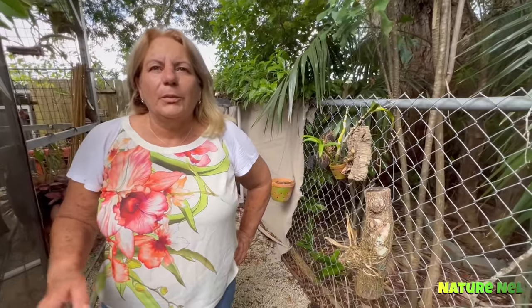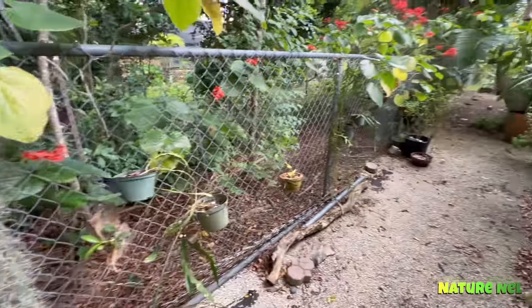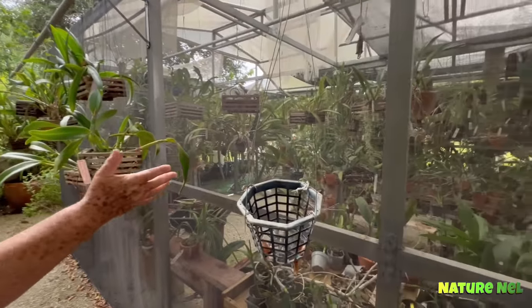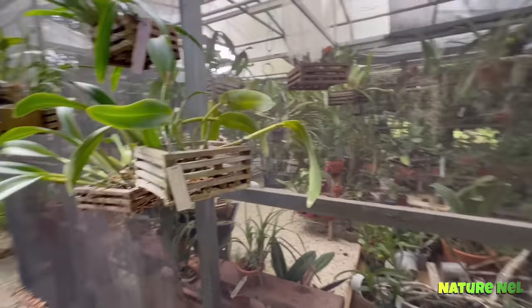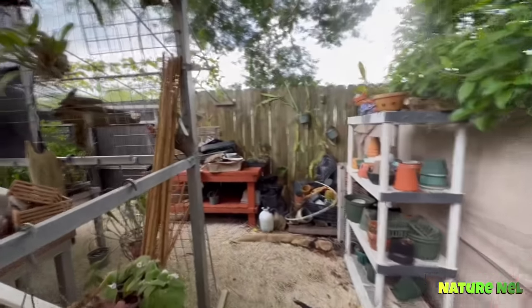Tengo que aprovechar un poquito más los espacios y tengo que empezar a integrarlos porque este espacio de aquí me hace mucha falta porque ya mis plantas están muy hacinadas. I know. She says that she needs every space she can get because her plants keep growing because she knows how to keep them so well.